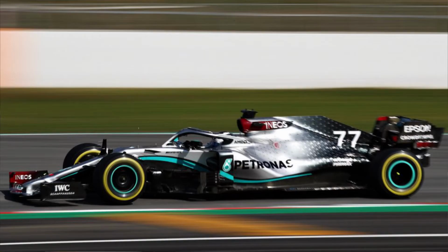I think it's good in terms of confidence for Valtteri Bottas to actually beat his teammate in one of the tests. But again, like I said, Mercedes were dominant because both of them managed to do a full Grand Prix distance on day 3. The reliability is still there. They're still showing what they're capable of, and of course they've had that new design.